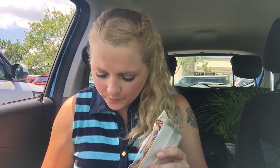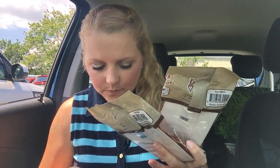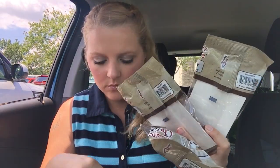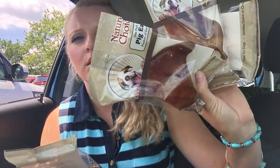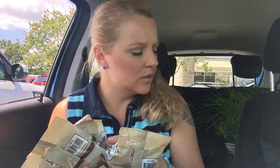I got four of these little pig ear things for our doggies. Got these. Got four of those.